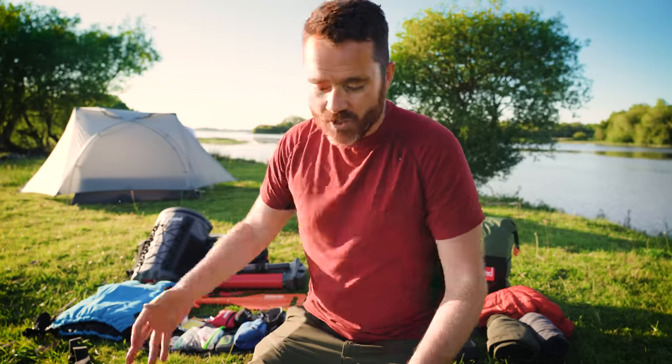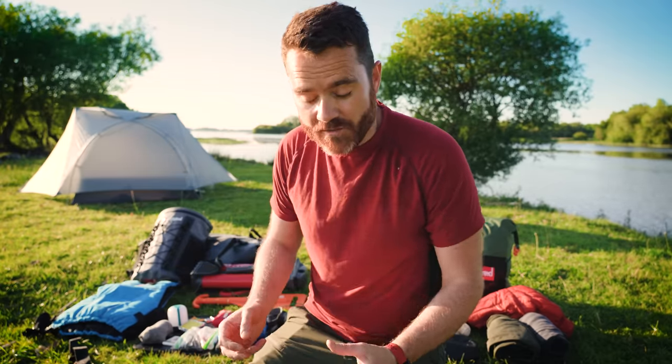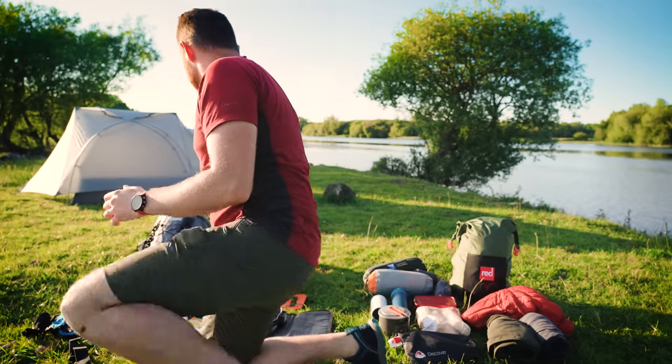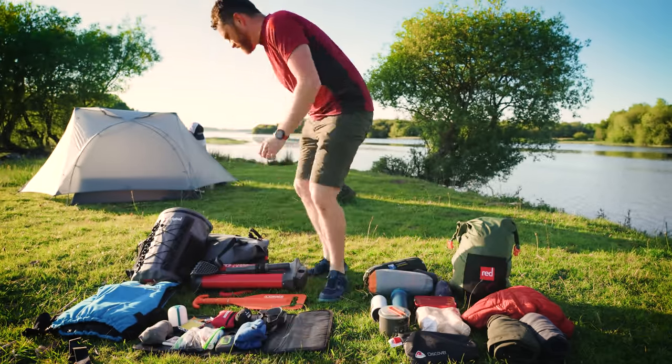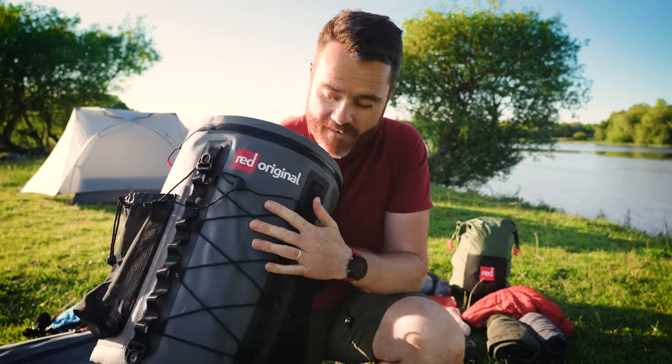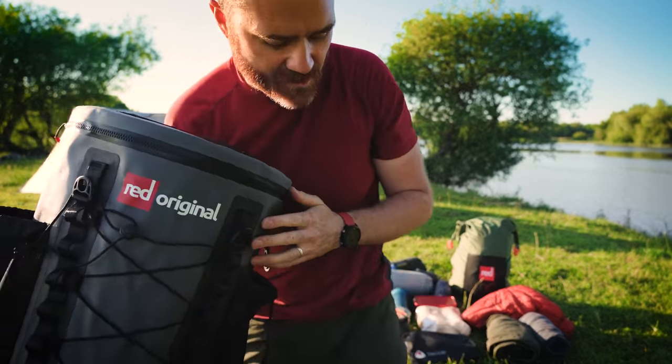As you saw from Gavin's board, you don't need to buy extra luggage bags. You just use whatever you have and you can bungee them on, but it can be a bit more organized if you have something more designed for it. And I've got two bags here. I'll show you. This is my favorite bag for paddleboarding. I use this, you know, even when I'm not camping.